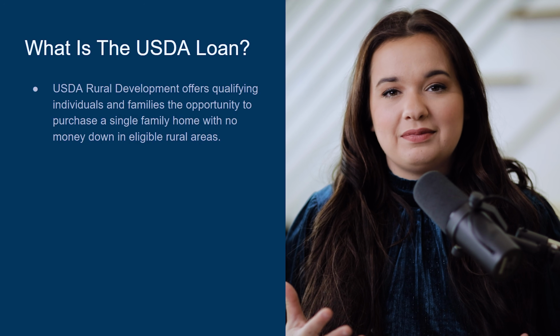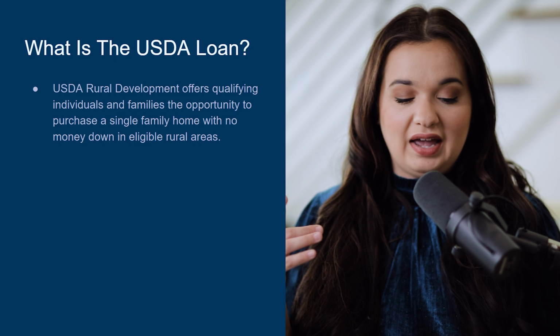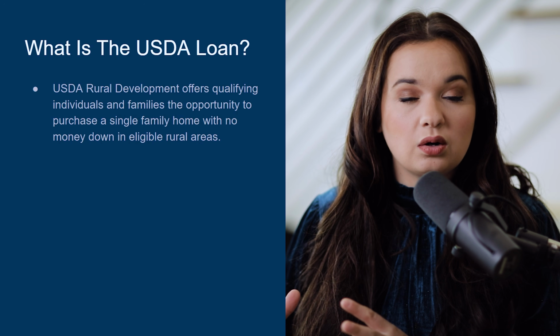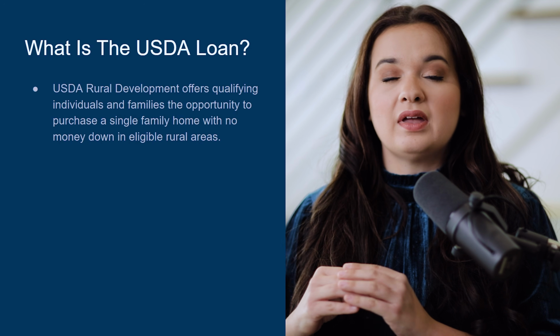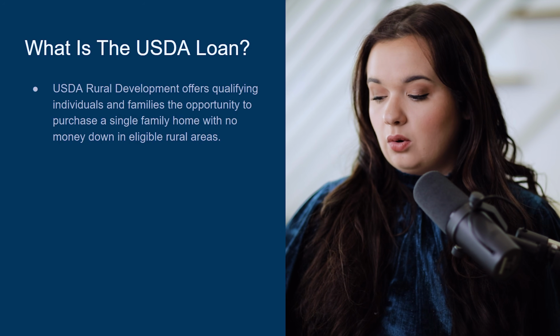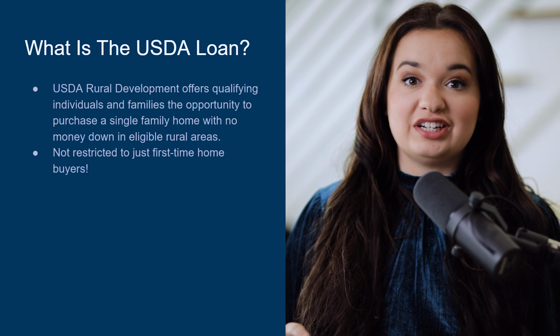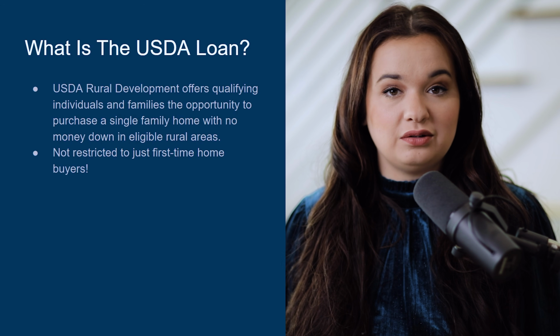If you want to relate it to something, it's almost like a down payment assistance, but instead of a grant or some type of forgivable second loan, this is all in one loan program, similar to almost a VA loan. Now, this is cool because it's not just restricted to first-time home buyers. So repeat home buyers can use this as well.